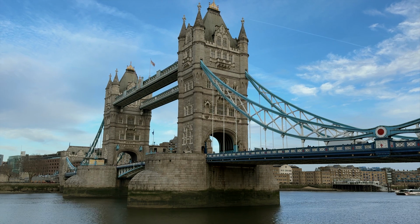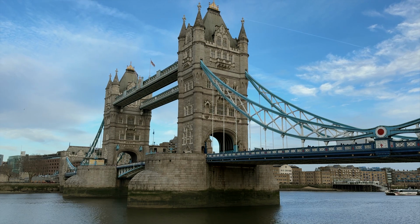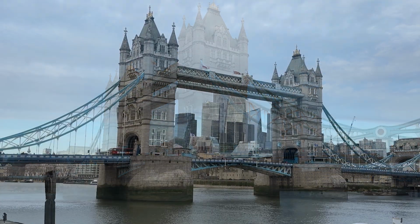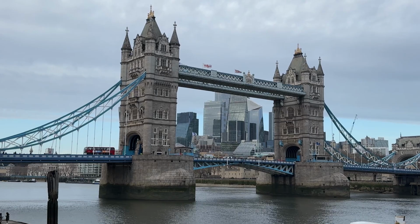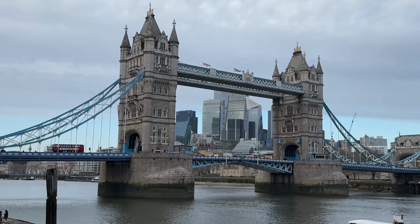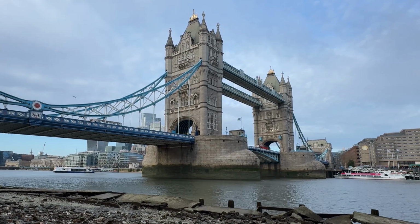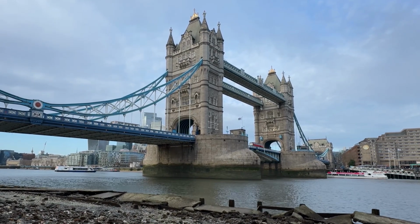Tower Bridge, one of the most iconic and well-known landmarks in London. Choosing the best shooting angle can be challenging, but shots taken from the river level are often more dramatic and less common.